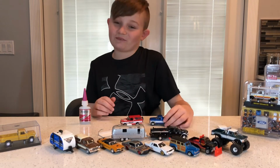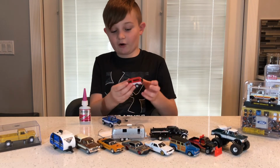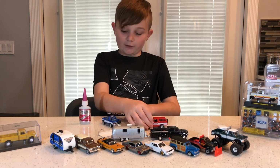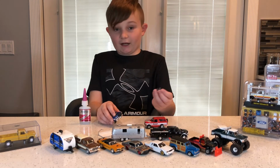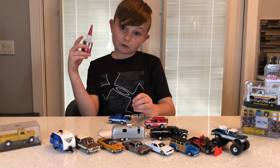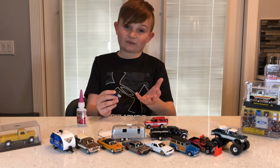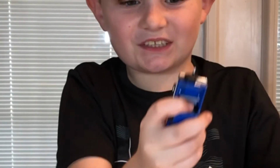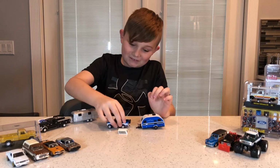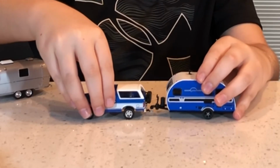I can't really wait. I really want to see how they look together. So I remembered I had a Bronco that I wouldn't really use that much, and it had a hitch, so I took it off, and with the help of some super glue, I'm gonna put this hitch on here and hope that it looks really cool. Super glue it on, you can see the hitch, and it's pretty strong. So let's see the final reveal, and let's see how well they match.